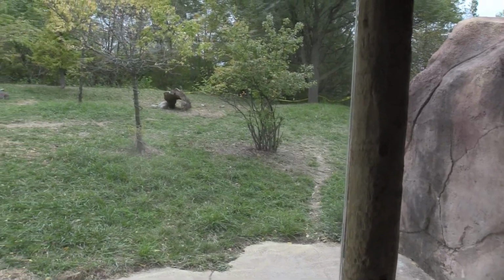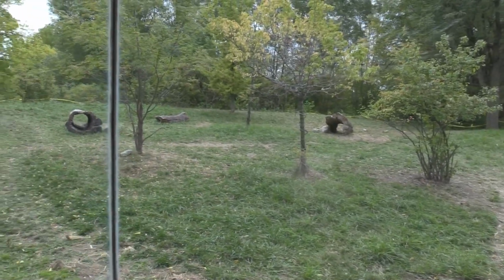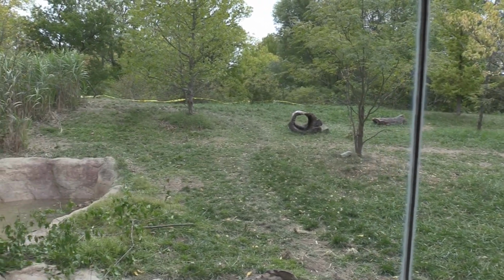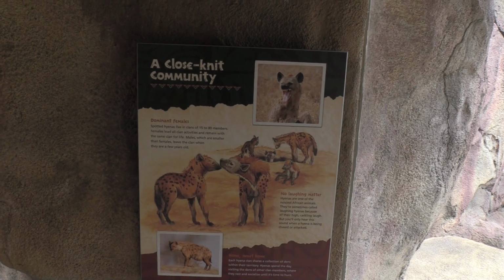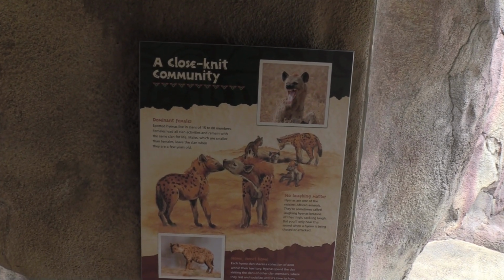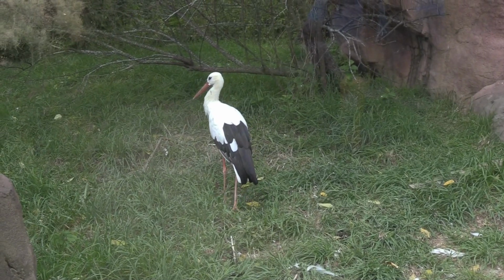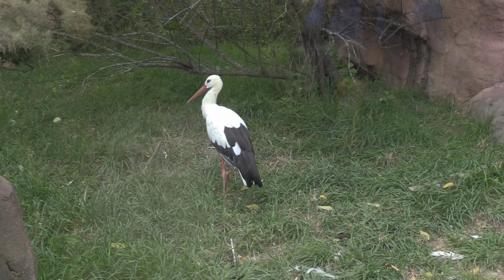Alright, so still no hyenas, so I'm beginning to think that they are off habitat. So I'm sorry I can't show them to you. But in case you haven't seen The Lion King, this is what they look like. Much better look of the white stork. I think I startled them a little bit.